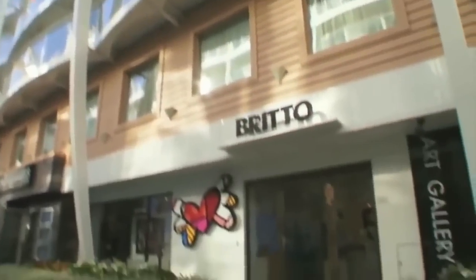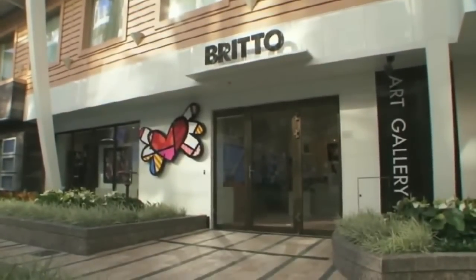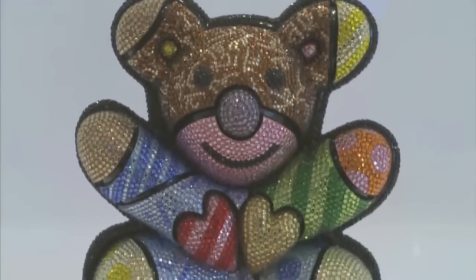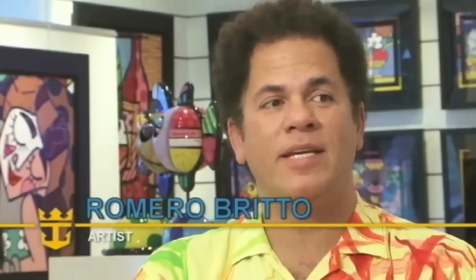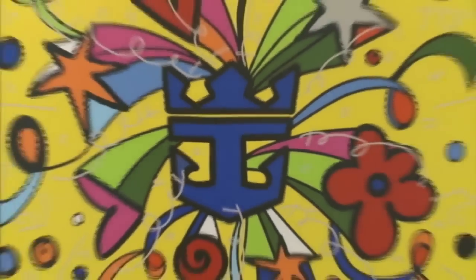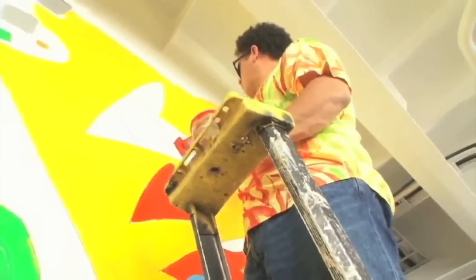Central Park also boasts the very first Brito Gallery at Sea by pop culture icon Romero Brito. And when people come over to this place, the idea is that they're going to see the celebration of life in a very special way. And that's how I see it and how I put in my work.